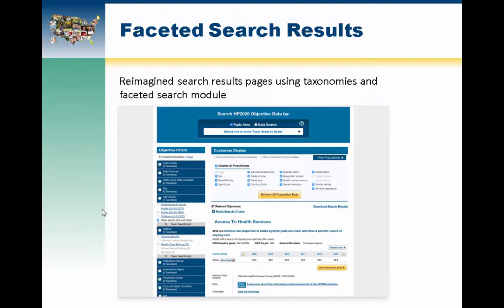So the problem is she's not seeing what she wants to see right away. She's not seeing any objectives, she's not seeing information, she's just getting a page with a form, which is not what you want to see right away, and then she does not interact with it. She can't get down to actually what she wants to get out of that search.